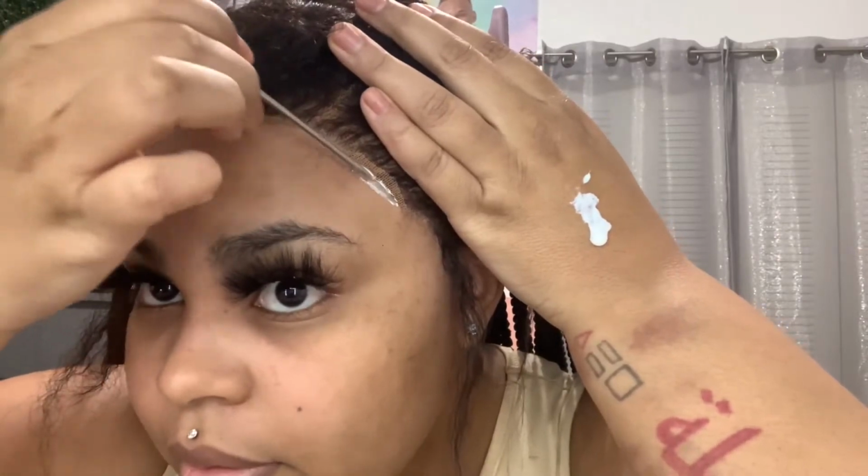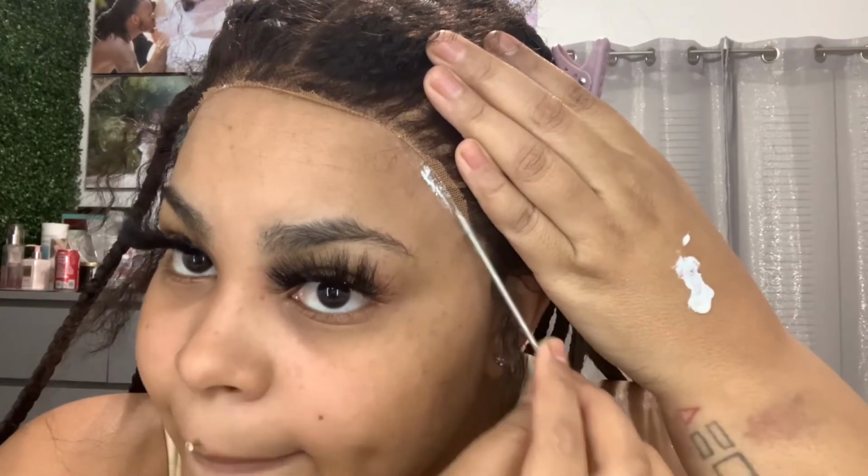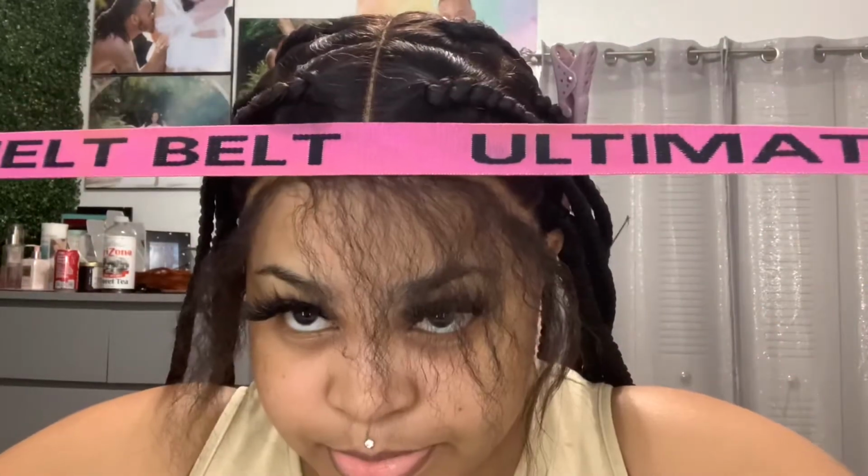Anyways, y'all, right here you see me adding glue to the lace that did not get glued down. Now, when it comes to a braided wig, you want to glue that lace down. If it was a regular wig, I would have just cut it off and made my baby hairs. But this already has baby hairs, and you do not want to get rid of no baby hairs with a braided wig. You need the baby hairs.